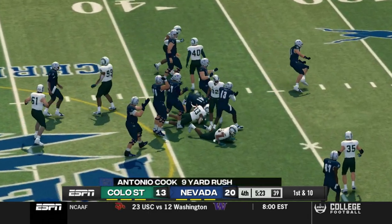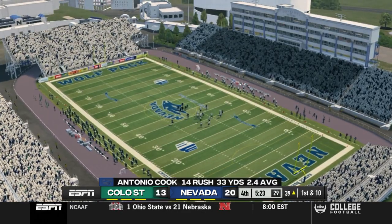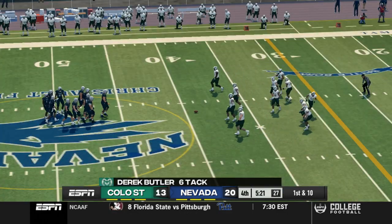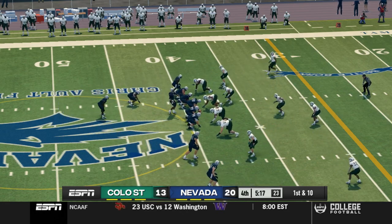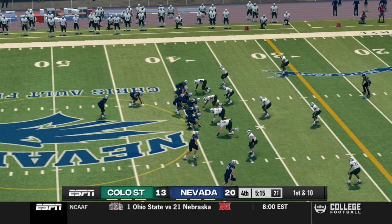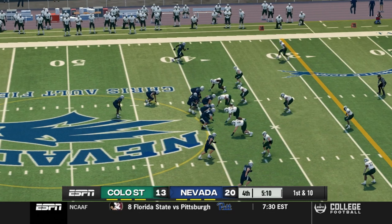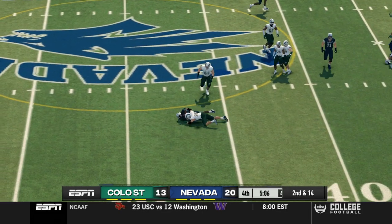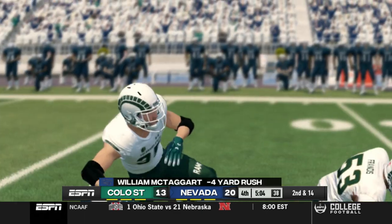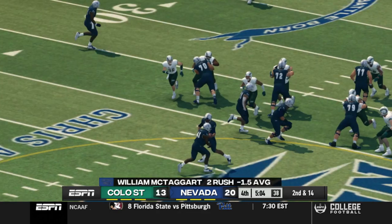It out to about the 39. He got the first down and much more. I'll tell you what, this guy is a threat every single time he touches the ball. From the 39-yard line, first down. And they got to him before he could get back to the line. That makes it second and 14.